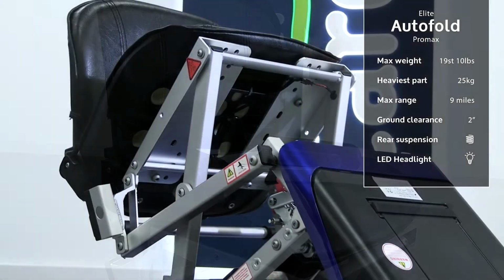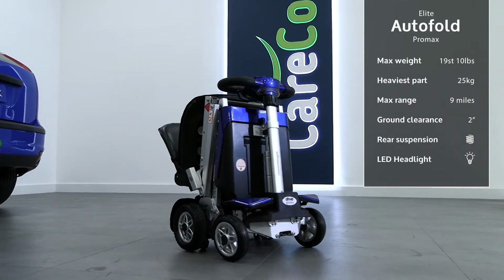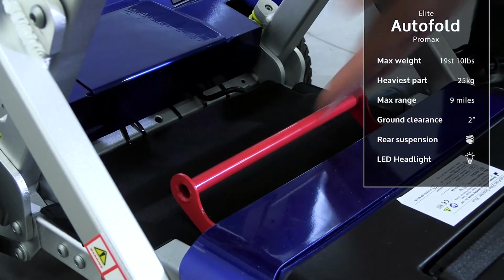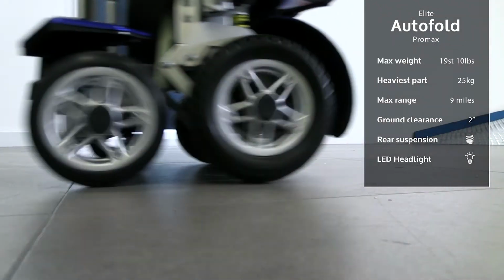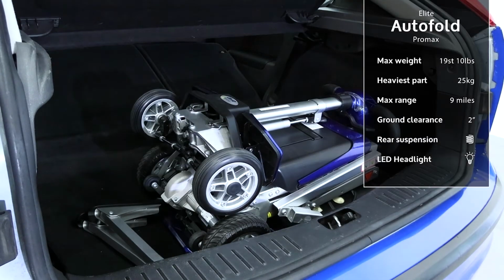The Elite Autofold ProMax folds by itself in just 15 seconds with a click of the button on your key fob or the dashboard of the scooter. The scooter can also be folded manually by lifting this red bar. Once folded, you can wheel it along like a suitcase, ideal for easy transport in car boots, planes or public transport.